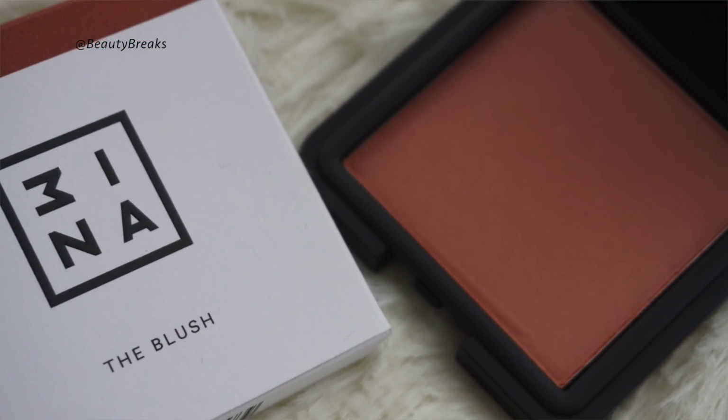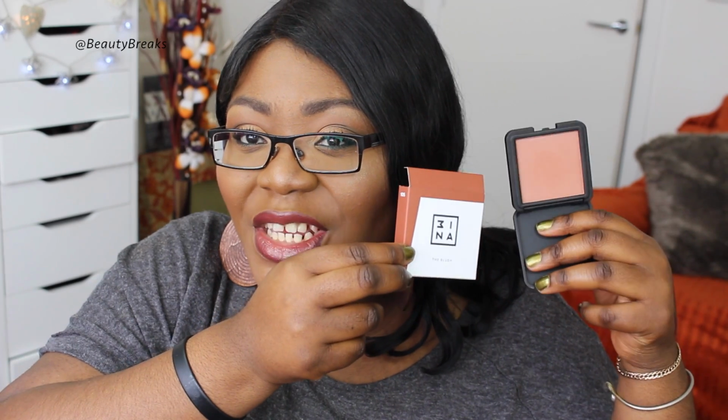Really cool packaging, and it's just a plastic case, and it just comes like that, so there's no mirror or anything. It's just a matte plastic case. You get 7.5 grams of product in this, so this is quite a lot of product, I think, anyway. And yeah, it's a really nice color. Now, it's not typically the color on the box, but it's close enough-ish. It's close enough.